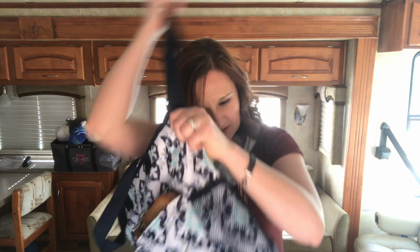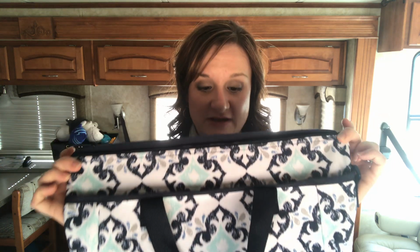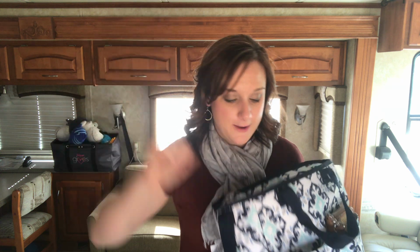This one also zips closed, but this one actually has a little bit of room too. So if it's really full, you can zip it and it'll give you that extra couple of inches there. All right. And of course there's always a flat pocket in there for you too. Easy enough.